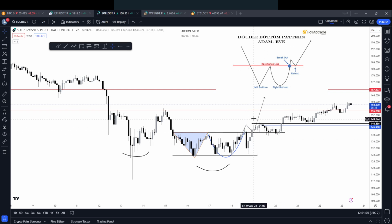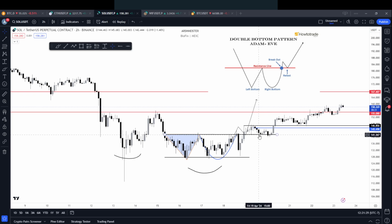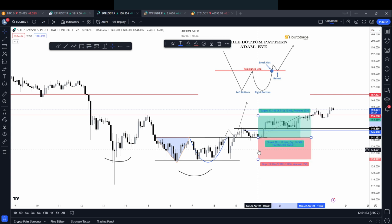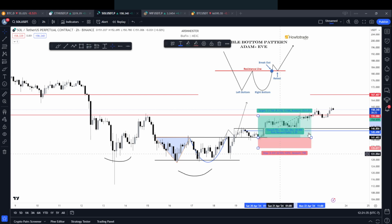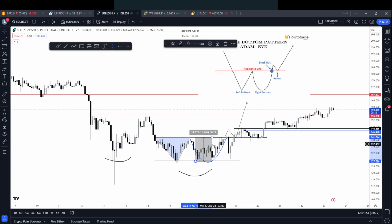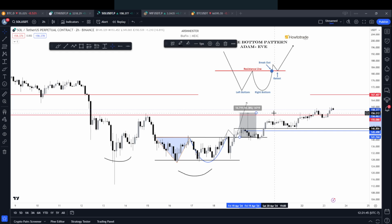Then you had the breakout. There's the retest. There's the second and third retest. This was your trigger play. Stop somewhere below, and then you got a nice move up. Now, the target for this Adam and Eve, the first one, has already been reached. And notice how when we got to the technical target, literally to the T, we dumped a little bit.